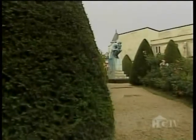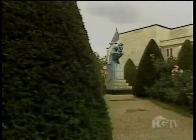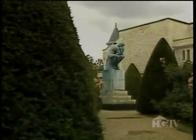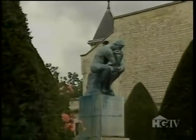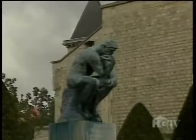As visitors walk down the formal crushed stone paths of the garden, The Thinker sits in peaceful harmony with nature, contemplating old-fashioned garden roses and large conical topiaries.